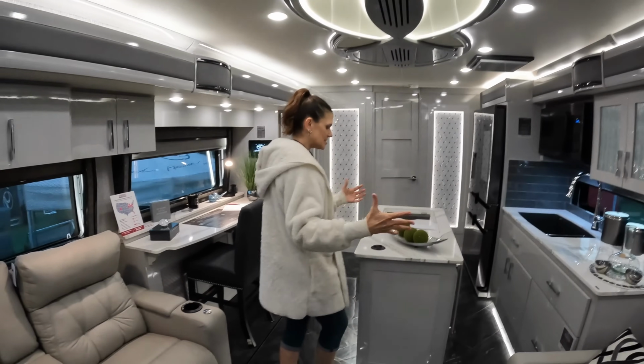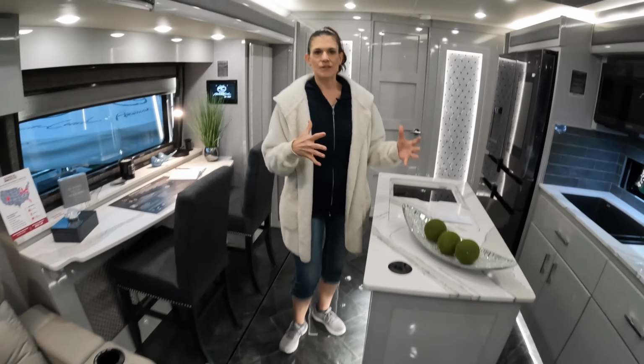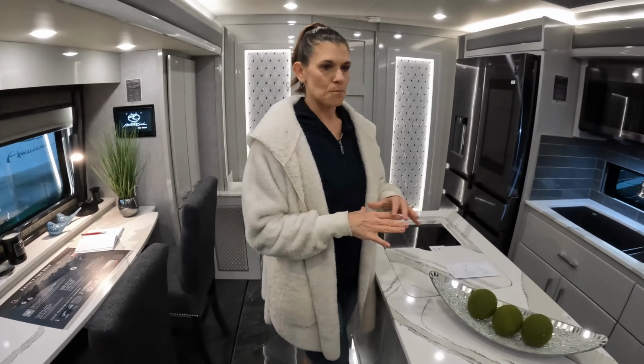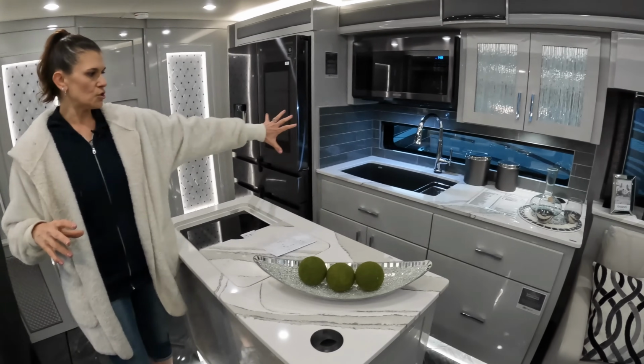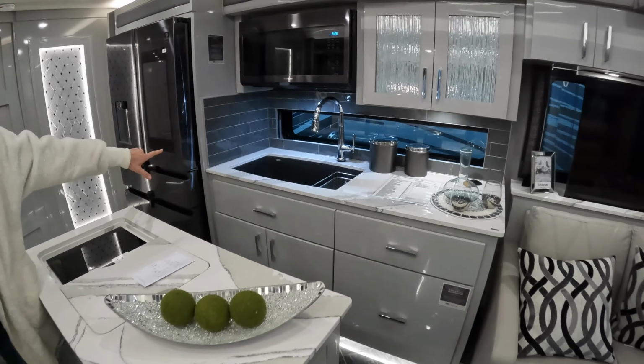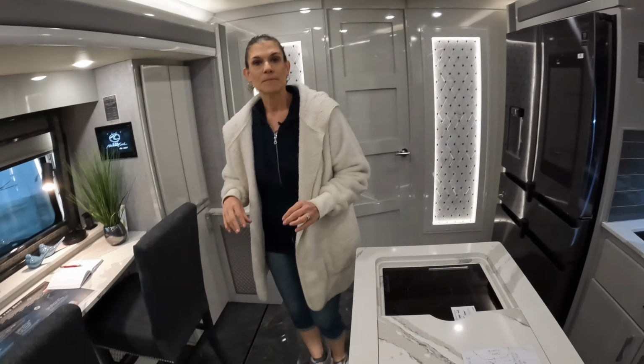But then this is what they're doing, right? They're doing this kitchen island that you see in fifth wheels, and they're just mastering it on these Class A's, which is just beautiful with a huge, look at that sink. It looks like you could bathe a baby in there. Yeah. It's amazing.